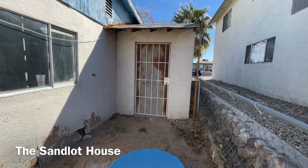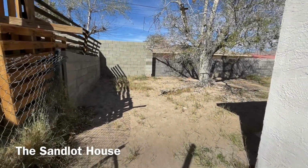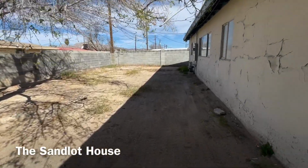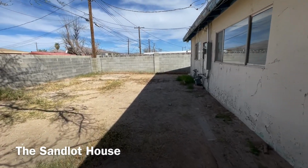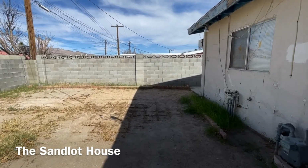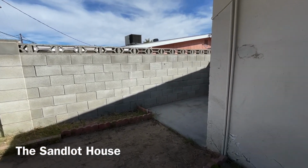I couldn't get in there because the door wouldn't open, but that is some usable space, but you have to check and see if that's permitted or you can get dinged on that. So this property needs a lot of work, but it's kind of simple. As you can see where everything is, get to it, get it fixed, and get it ready to go if you're gonna rent it out or resell it.